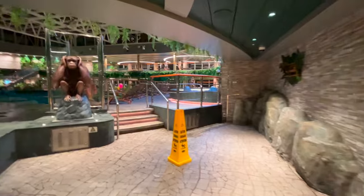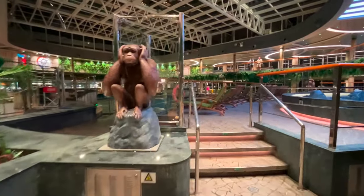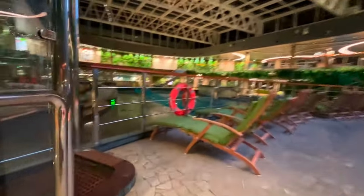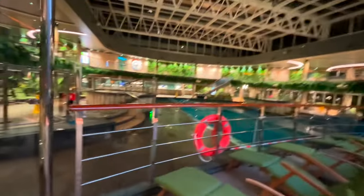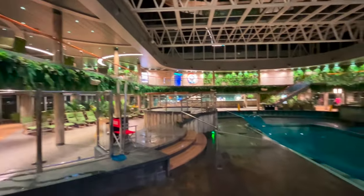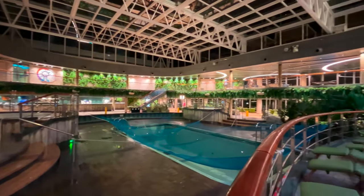After watching the atrium variety show, we headed over to the jungle pool area and checked that out while nobody was in there. The pool was already closed for the night, but we got to kind of explore, look around. It is such a pretty area to hang out.